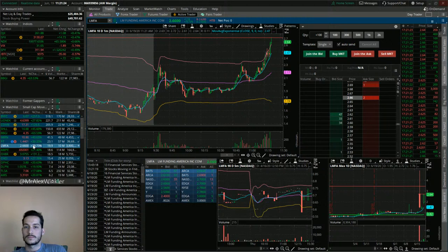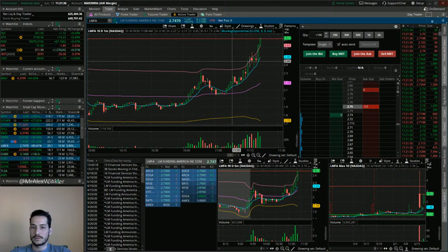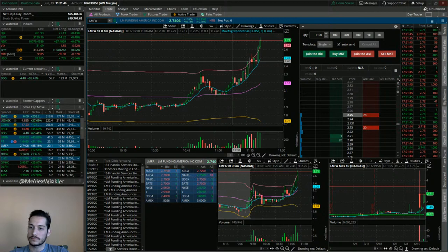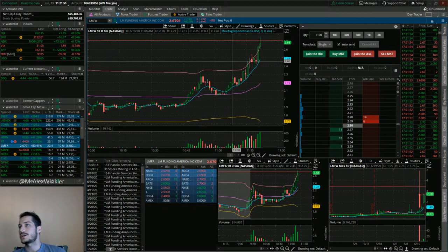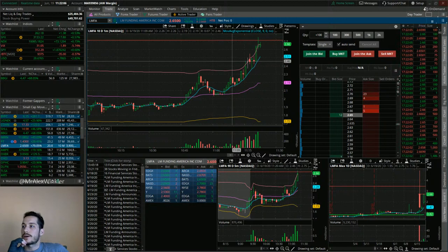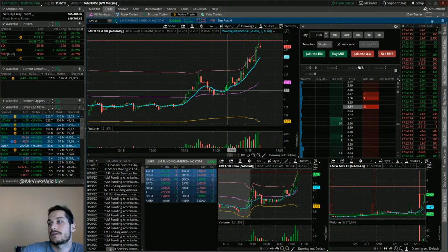LMFA breaking 2.7 now. This was the key zone we just talked about. BBGI pulling up a little bit here. Could have maybe squeezed out 10 cents a share on it, but could have also lost 15 cents a share in a minute. So I don't know. That one was a bit weird. A lot of slow momentum. Not the biggest fan of those real slow movers.